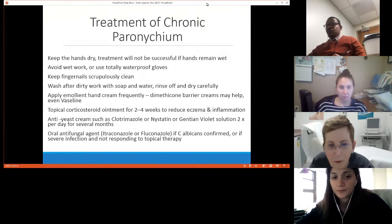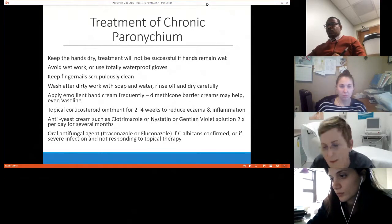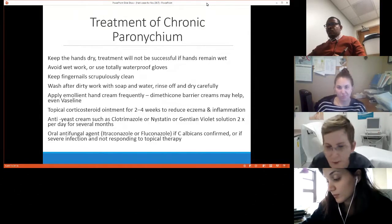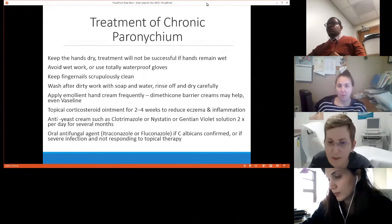Oral antifungal agents can be used, such as itraconazole or fluconazole. I know it's expensive, so they may not be readily available. It's useful against candida if it's a severe infection or not responding to topical therapy. Griseofulvin does not work for candida.